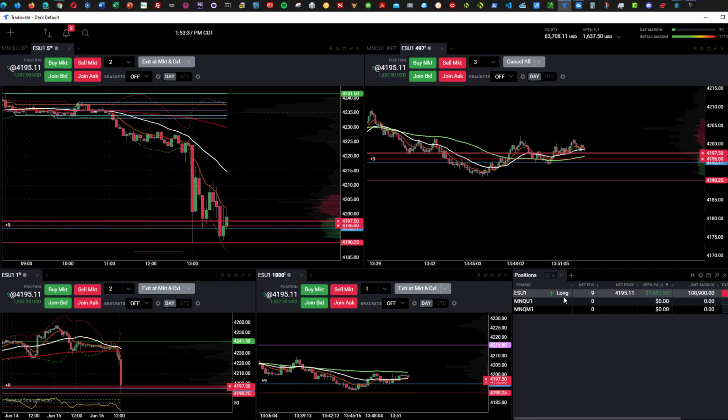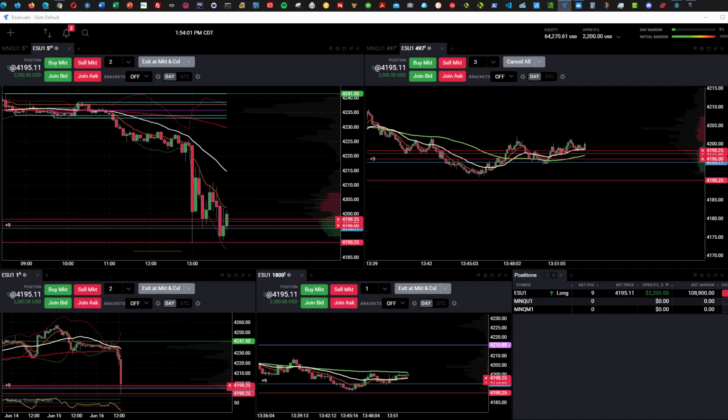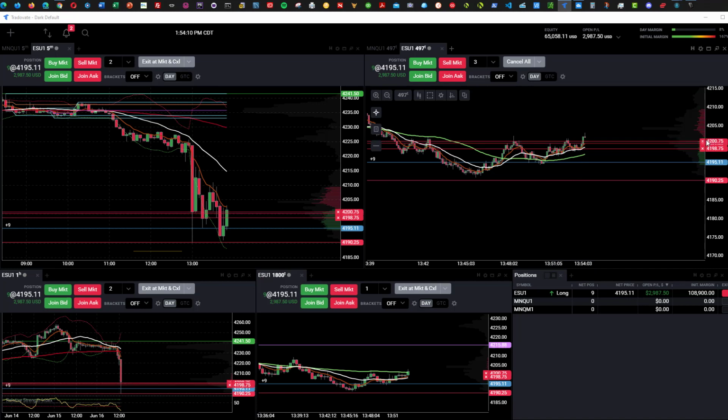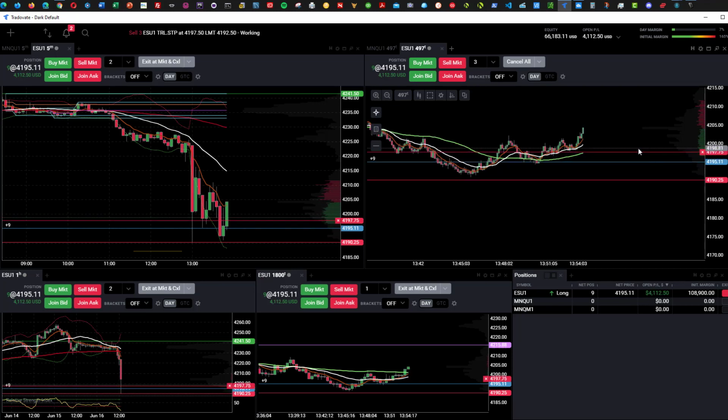Once again, I'm trading the Rexdog system, so I'm not trading anything outside of the rules, quote unquote. All right, there we go. Okay, we want to not have these trailing like they are here. We'll have them trail down below, given how it's moving now.